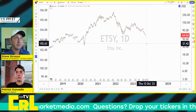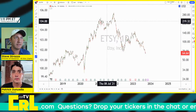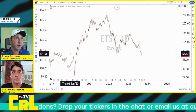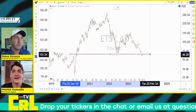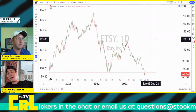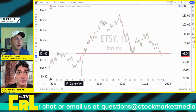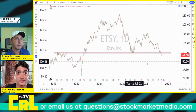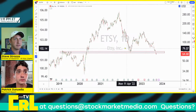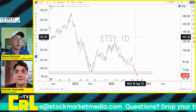Let's zoom in now, right? We do have the shape of a massive distribution here. And this level that just went was a big one. I was going to say that's the level my eyes went to. And you could even draw it back further to the left there. It had a tough time trying to clear that, and it ultimately couldn't. So resistance, now turned support, now not working as support.